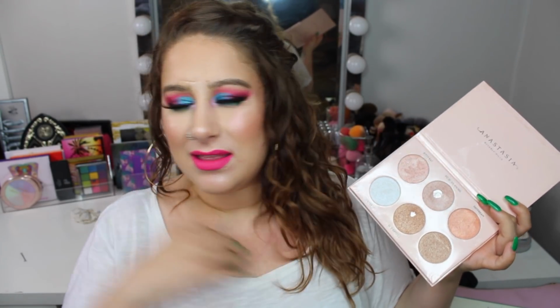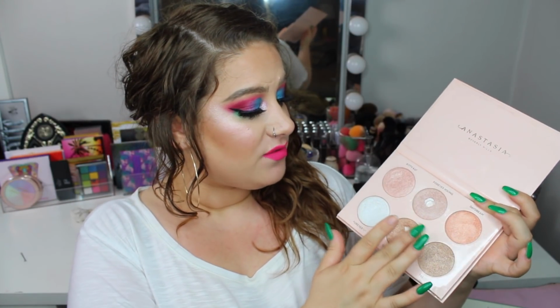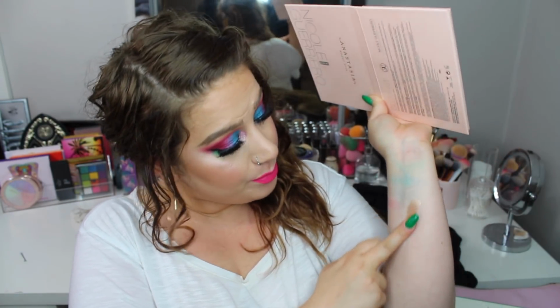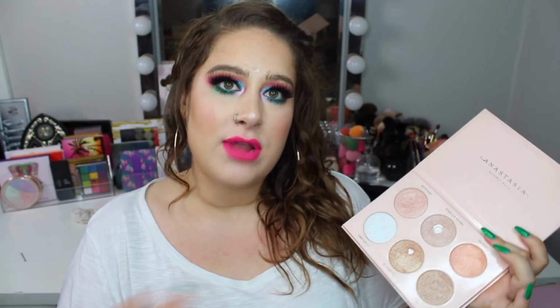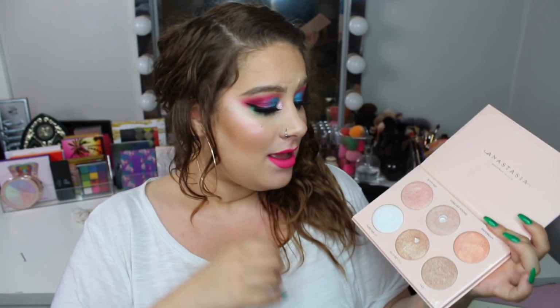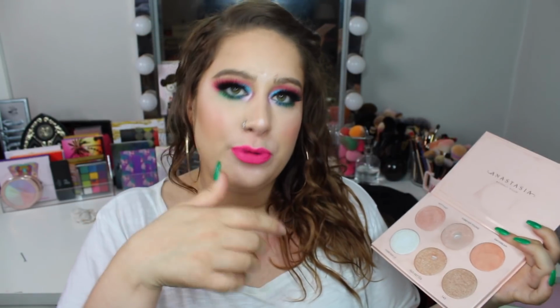Like in Sweden, I think that this is around $70, but the problem is, like, this formula is really beautiful if you pick it up with a finger, but if you pick it up with a brush, you get so much fallout and you get so much kickback in the pan, because it is a very glittery formula, and if you place it right here, it will kind of fall down depending on which brush you use. So that's the one con I have to this palette, but it is really beautiful.